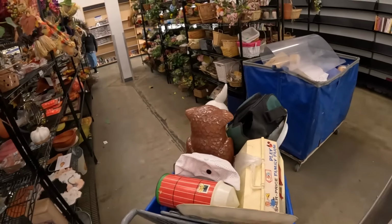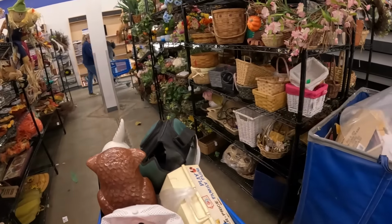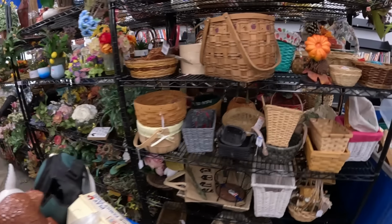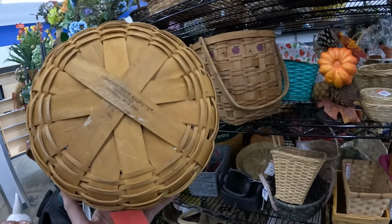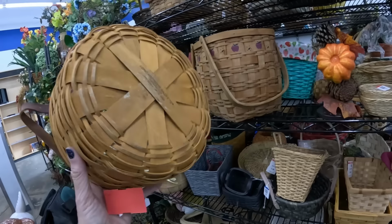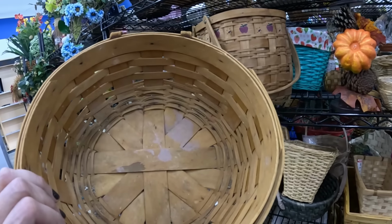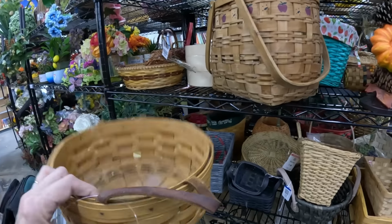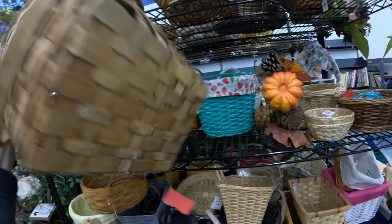All right, guys, we are on the baskets aisle. We will do this as the last part of the video. See if we find any good baskets. Like I said, right now I have a lot of baskets in the booth. Did we look at this basket last time? Oh, this is a Longaberger, $19.99, but this one has quite a bit of damage. Looks like somebody might have had a plant in there. It's a shame because I do like the ones with the leather handles. I don't think this is Longaberger. No.